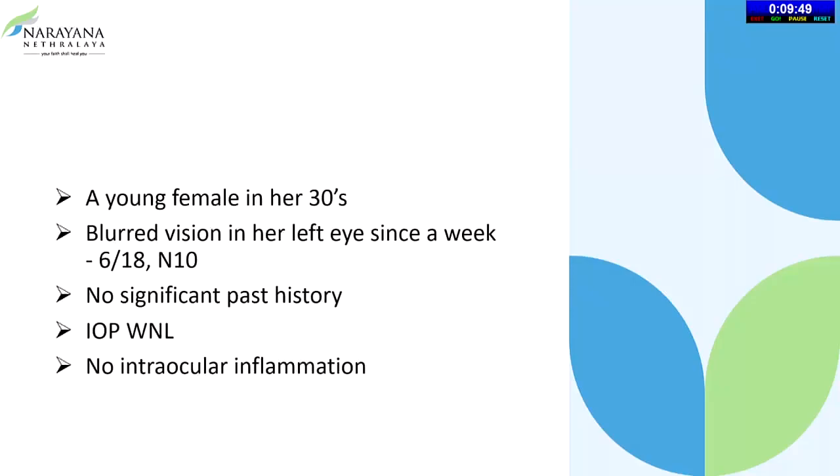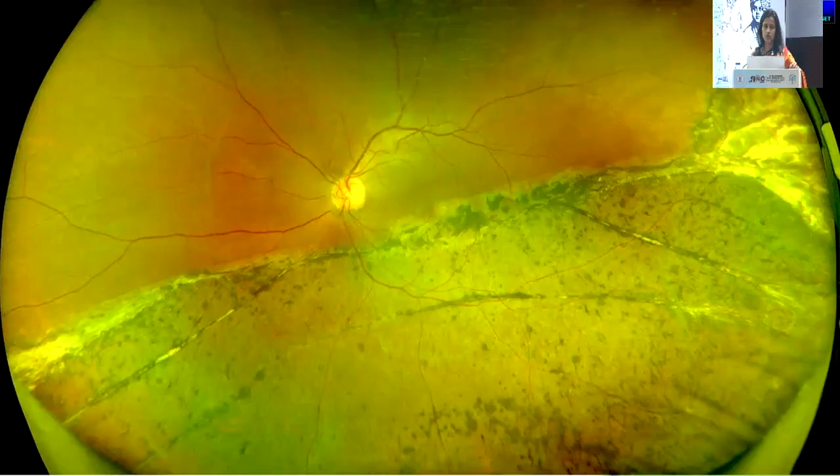So this is the first case, a young female in her 30s. She came with blurred vision in the left eye since a week, 6/18 vision. No significant past history, no trauma, not even gone for an eye checkup before. On examination, IOP is normal, no intraocular inflammation. So this was the presentation she came with.